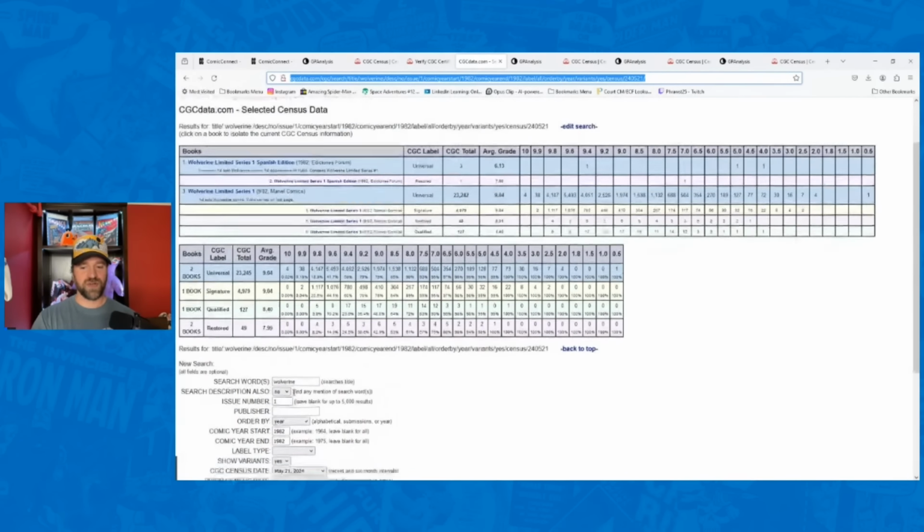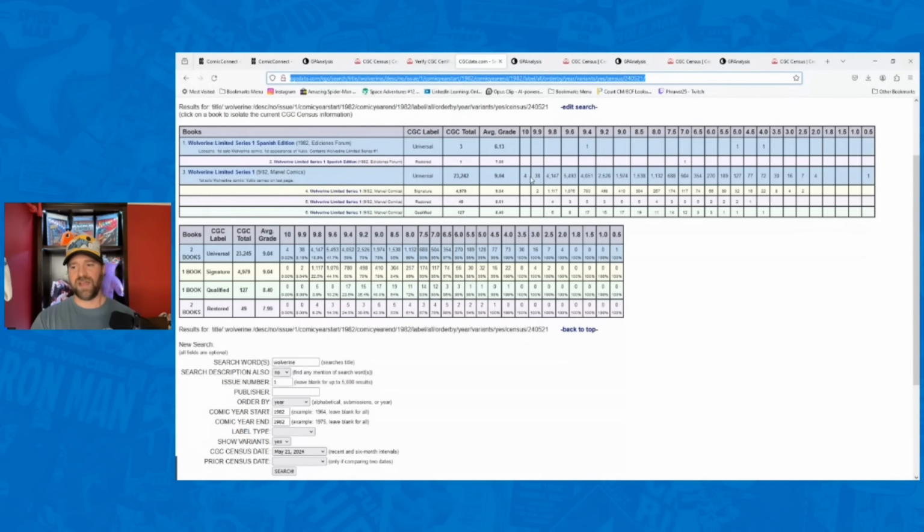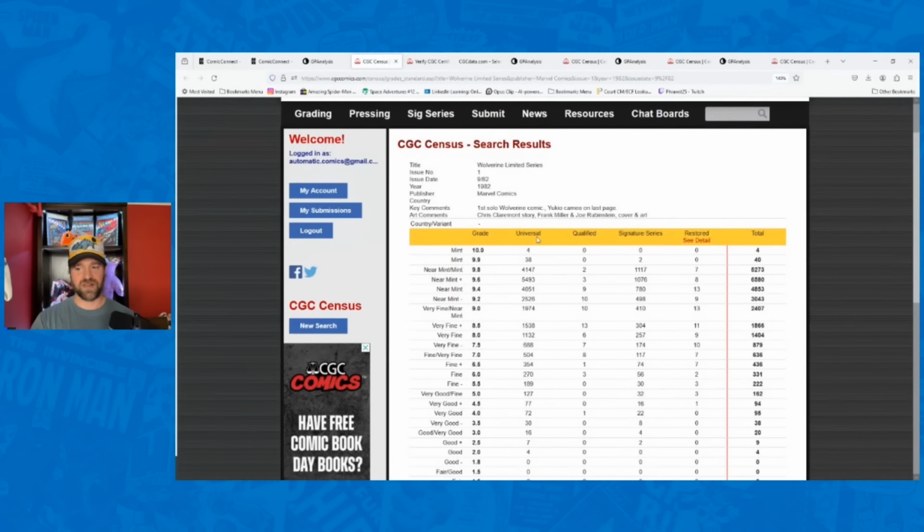So Wolverine #1, 1982, May 21st, 2024. That's the last time that this was updated on here. We have 4 10-0s, 38 9-9s. Exactly the same thing that we see here on the CGC census.